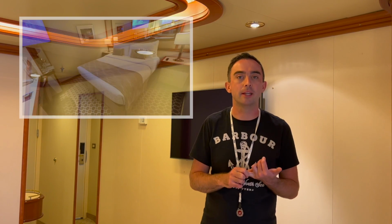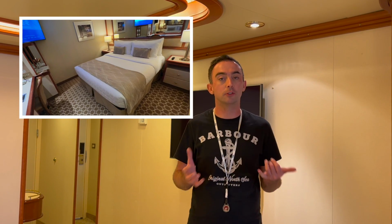Now, before we get started, what actually is a mini suite? Where does it fall on the category scale? There's a couple of different types of rooms that you can book on a Princess ship. Starting from the bottom, the first one is an inside cabin, which essentially means, long story short, there's no window. So you're not going to get natural daylight, you're not going to see the ocean from those rooms. That doesn't mean they're bad rooms. Personally, they're actually my favourite type of room on a cruise ship, so take it from me, some of them are great.